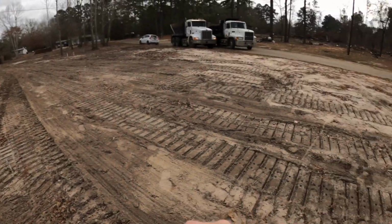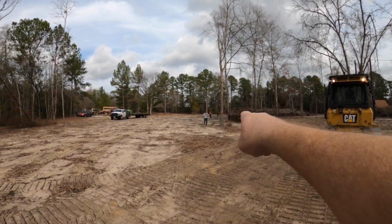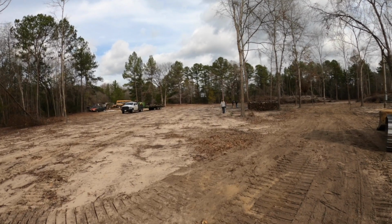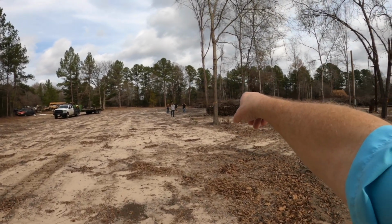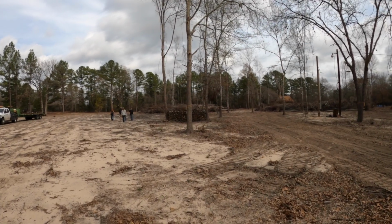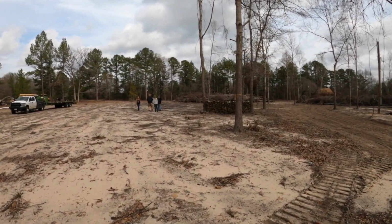The road is going to come in from right along in here, come straight back just to the left of this first tree. And if you can see where everybody's standing back there, when the road gets back to that area, it's going to turn to the right and run towards that big pile of brush over there that we're going to be burning in the next few days. So this is the start of a big production.